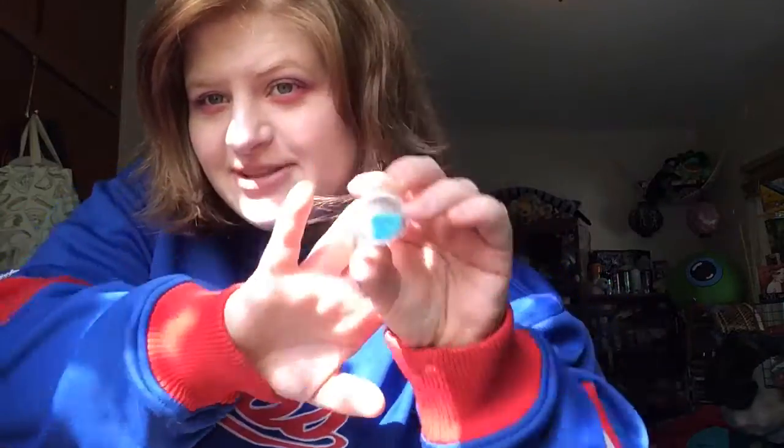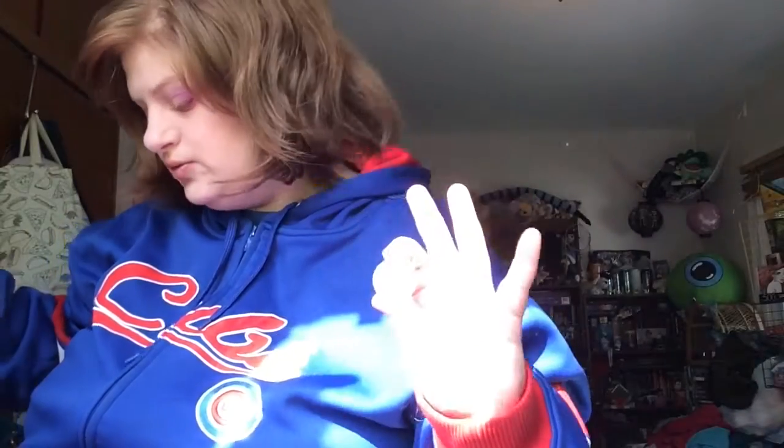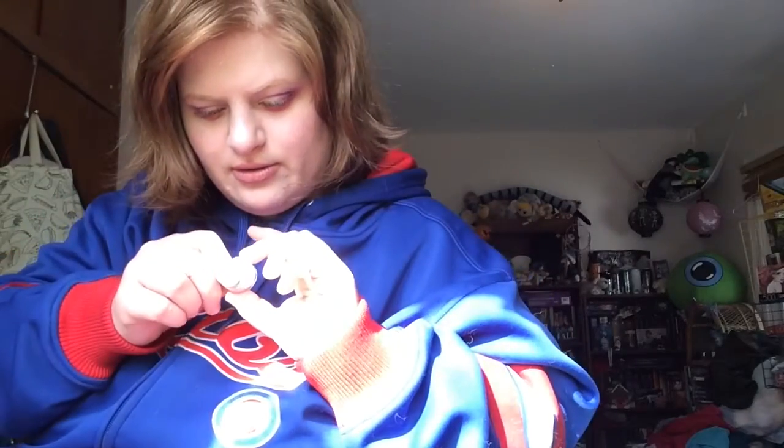Next one I have progress on is for G, and I finally started using this glitter. I used it 4 times, so I didn't use it that much. There's nothing on my nails right now, but I'm finally starting to use the polish that I'm pairing with this. I forget what letter it is, but I'll talk about this more when I get to the polish.